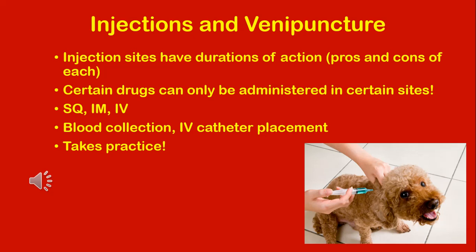Okay, injections and venipuncture. These are kind of cool things to know. You won't necessarily be doing things right off the bat, but after assistants get good, the next step is to learn how to do these. But these are just nice to know as a kind of why we do these things.